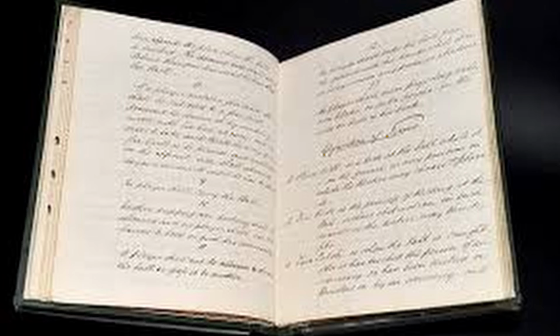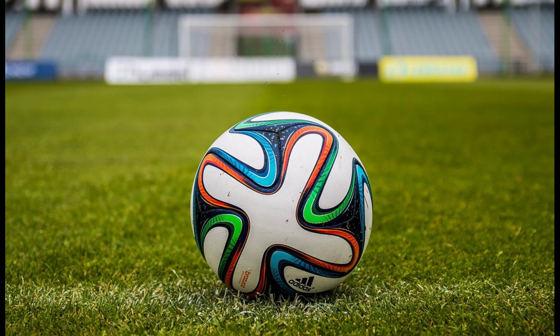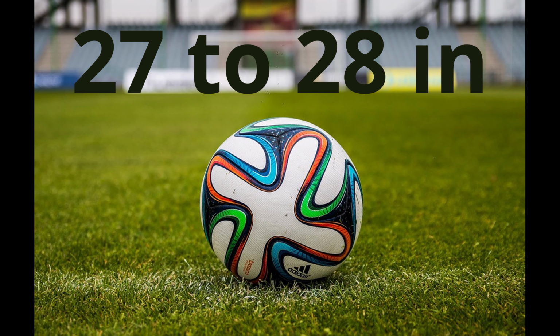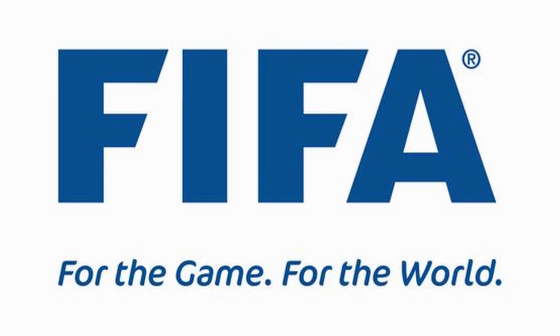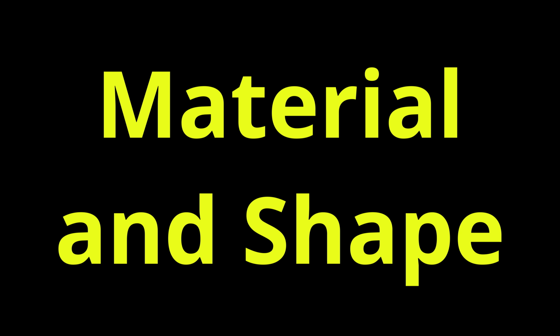However, later in 1872 some new rules were added, and it was agreed that the ball must be spherical with a circumference of 27 to 28 inches. Still to this day, the rule is in the FIFA laws. Really, the main thing that has changed over the years of the soccer ball is the material of the ball and the shape of the panels on the ball.